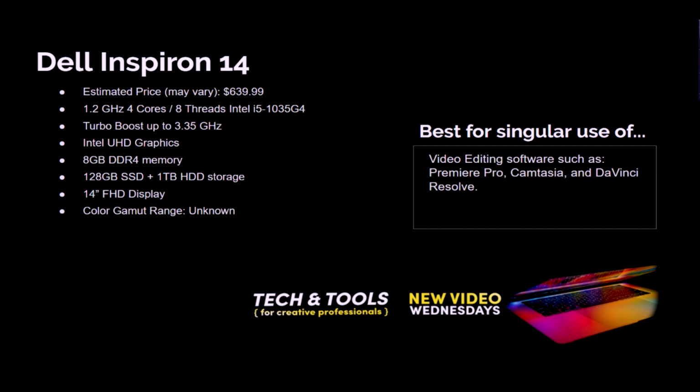It has a 14-inch full HD display, but unfortunately I could not find specs in the color gamut range. This is a laptop that I've not had in the studio to actually run tests on, but I do have experience with the Inspiron in general, though I couldn't find the color gamut range, sadly.